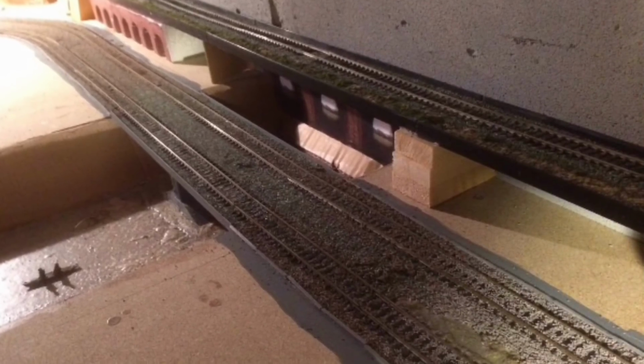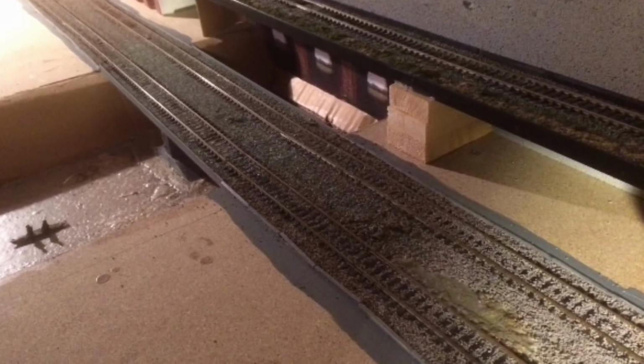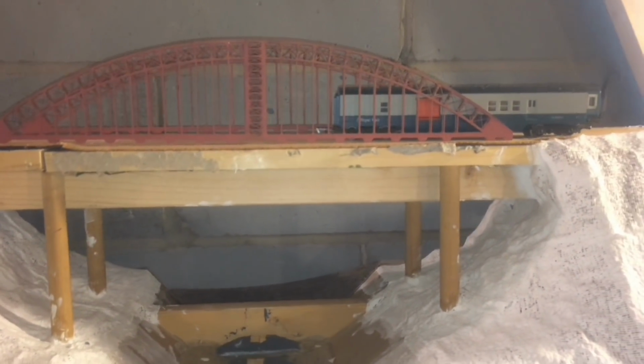Again, I wanted it to be more interesting, so I really built it up and raised it a lot higher into what you see now. All the wood's recycled, which is why it all looks a bit tatty, but it should look pretty smart when it's all painted up and finished.